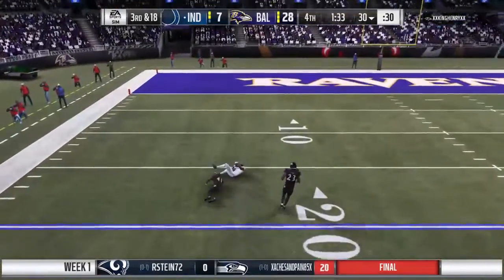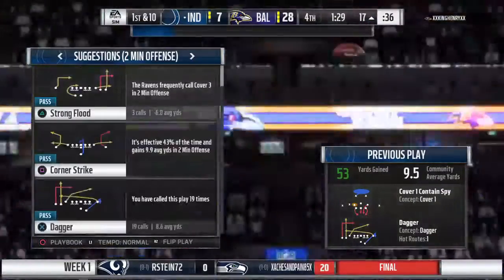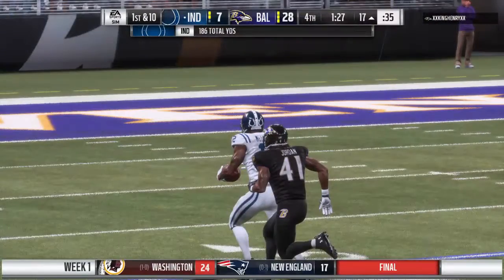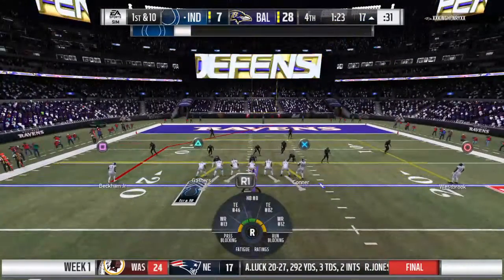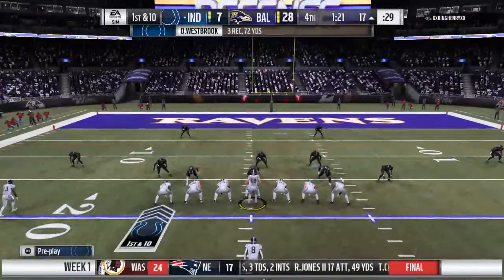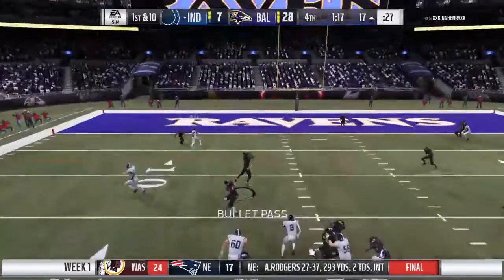And that is caught one-handed. Oh, my, he pulled it in. It's a big conversion on 3rd for the Colts. 53 yards. A real field flipper there as all of a sudden they've got a 1st down in the red zone.